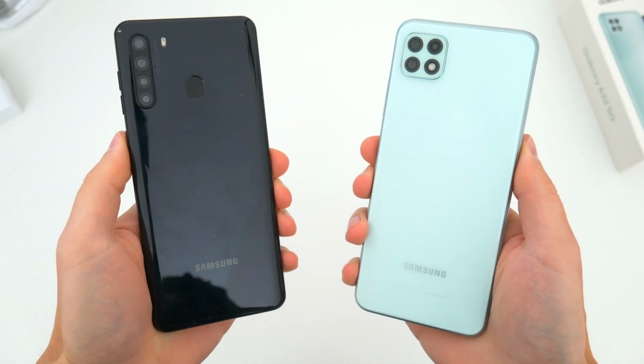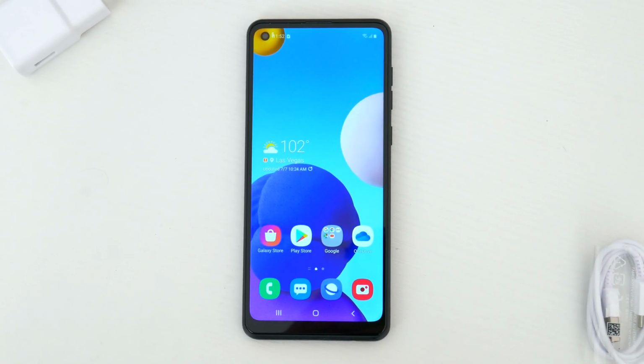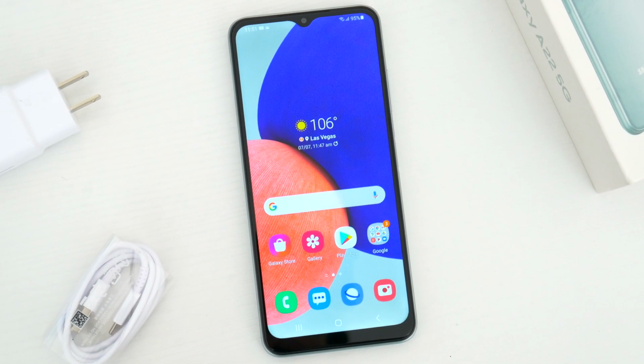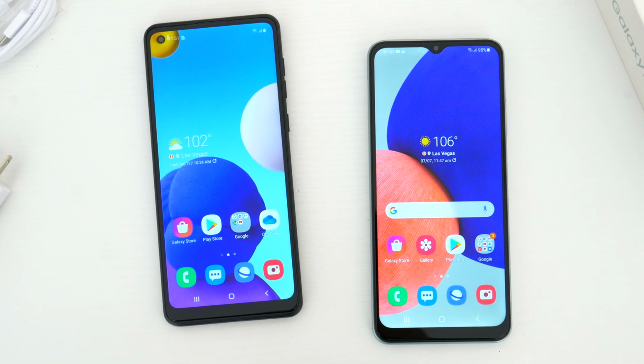Now, this I think is a really interesting comparison because last year's A21 was an incredibly popular phone, especially here in the US on all those prepaid networks. And I know a lot of folks will be eager to find out if upgrading to the new A22 5G is worth it. And that's exactly what I'm going to talk about here.